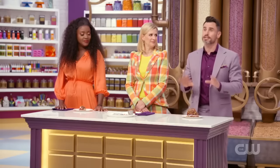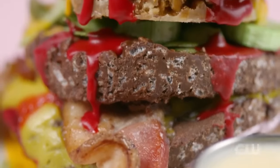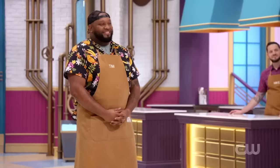Wow, we speak the same language when it comes to food, because that's how I eat burgers. It was awesome. Two patties in that crunch. I absolutely love the crunch in it. And you nailed the chocolate in the actual burger itself. Well done. Thank you. Tim, that is garnish.